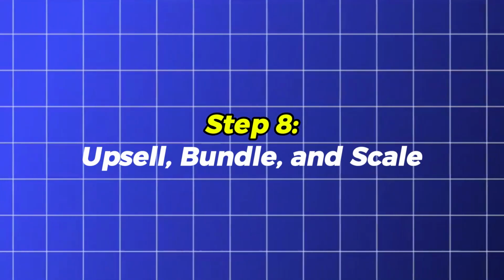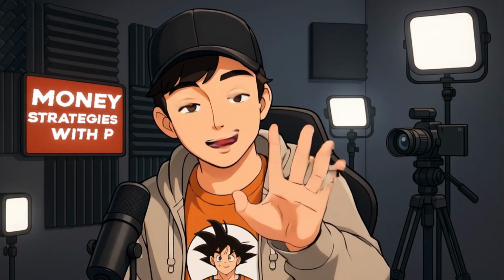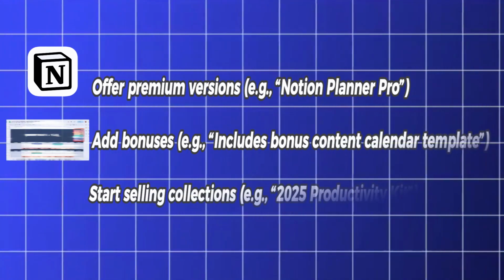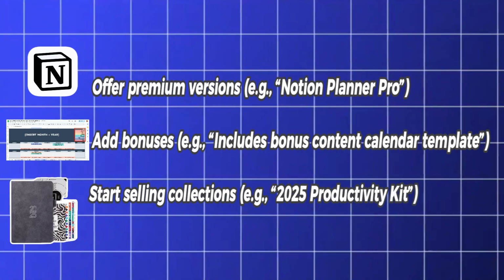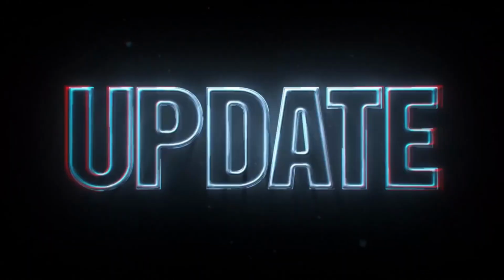Step 8. Upsell, bundle, and scale. Once you see traction, turn single templates into bundles, offer premium versions, e.g. Notion Planner Pro. Add bonuses, e.g. includes bonus content calendar template. Start selling collections, e.g. 2025 Productivity Kit. You can also create a subscription model on Gumroad or Payhip, where users get monthly downloads or updates.